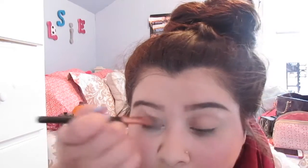So next I will be setting the eye primer that I just put on with the first vanilla shade right here, and I'll just be putting that all over my eye. You do that to make a good base for blending your eyeshadow, and also you make sure that the eye primer goes absolutely nowhere.